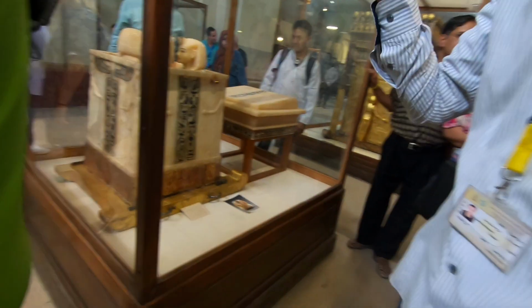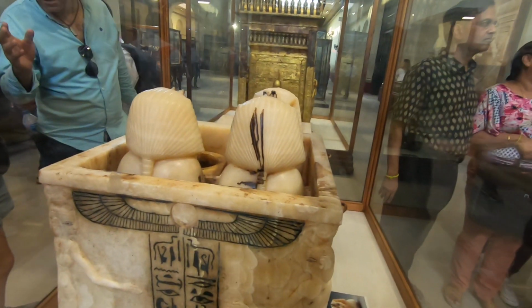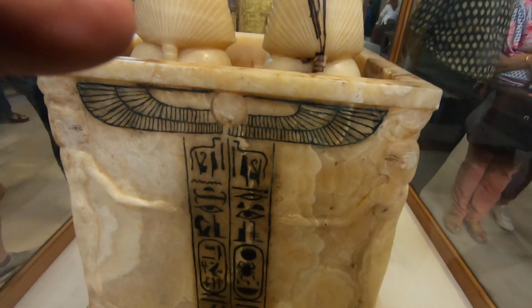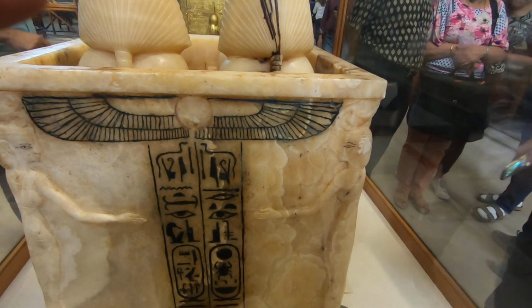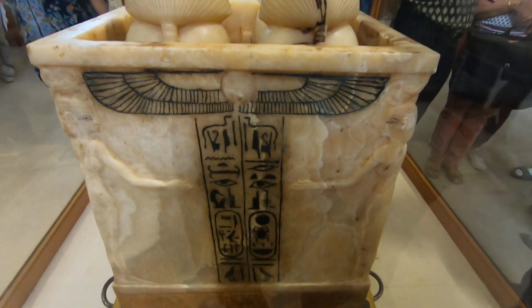What is this? This is the four canopic jars, the organs of King Tutankhamun. You can see in the head, that is the blood. When he died, all the organs of the king would be closed and put in the shrine. And you can see over there, that is the goddess Isis. She protected the four canopic jars of the organs.